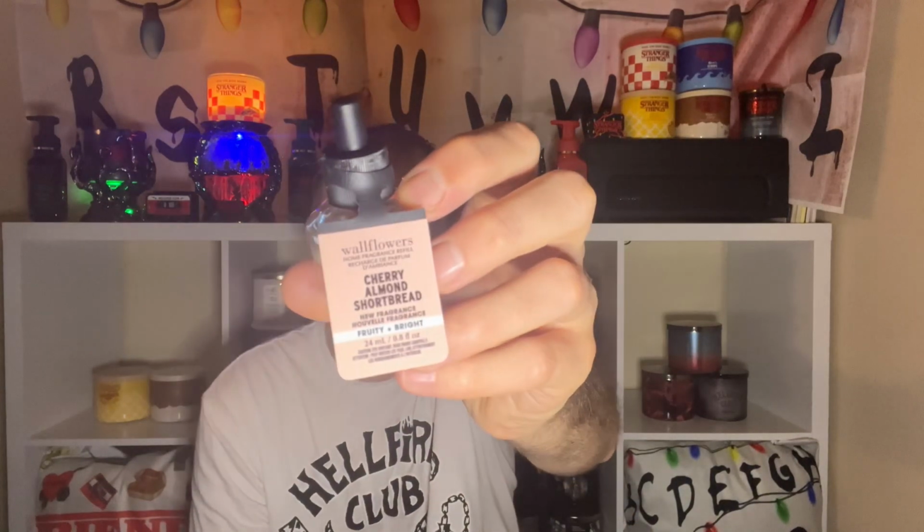Absolutely amazing. All right, and then we have some Wallflower refills, and then we have some candles, and that will be my empties for September. So first up, we have Cherry Almond Shortbread. I love this one. It has scent notes of vanilla shortbread, candied almond, and cherry. I do think it could be just a little bit stronger, but it smells so good.